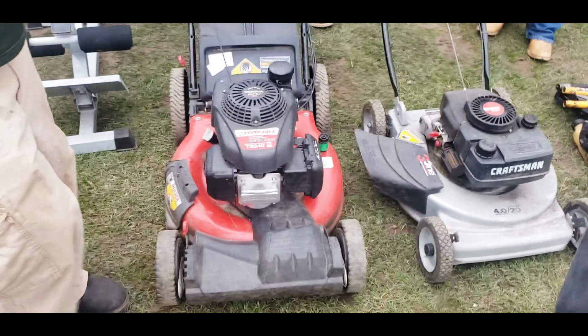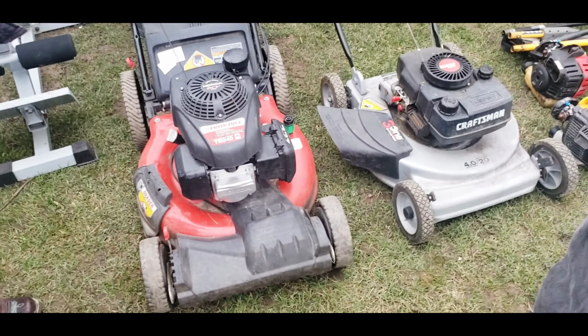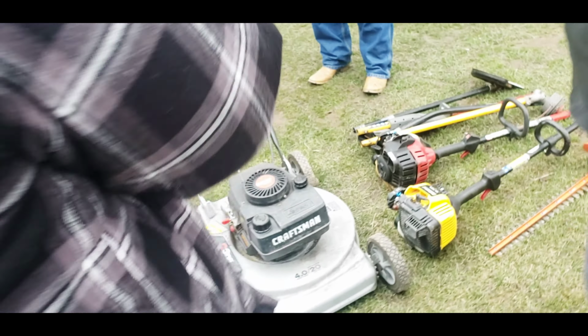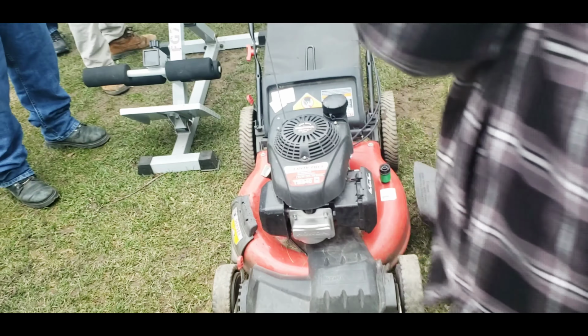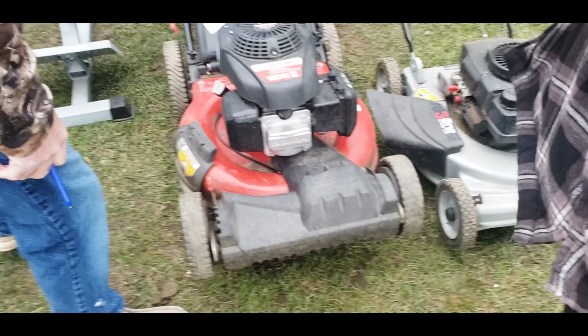I've got two more, I'll see. I heard one of them running out here. I don't know which one it was. Somebody had them both running. Okay, so I trace them out. Troy-Bilt, and what is that?